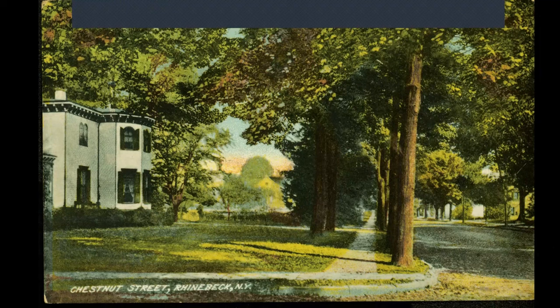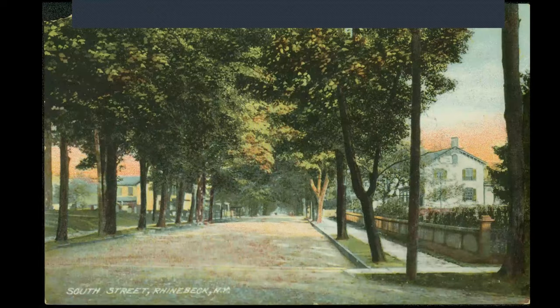Here are some pictures of South Street, looking much like it does today. This is the edge of the Reformed Church, the cemetery, which contains 25 Revolutionary War veterans and many of the founding families like the Schultz family of Rhinebeck. All these buildings are still here.